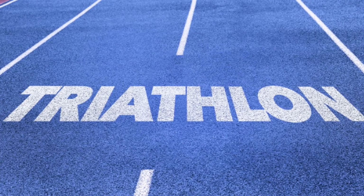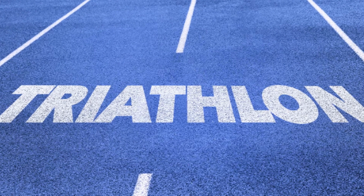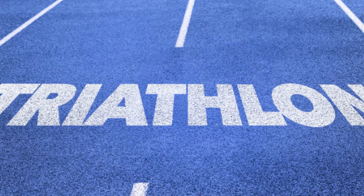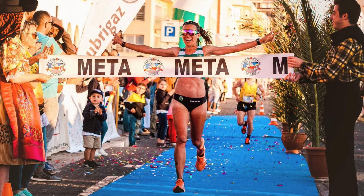Completing a triathlon can be a grueling physical feat, but the challenge of training, the camaraderie among participants, and the sense of accomplishment when you cross the finish line are just a few reasons why so many people are deciding to give triathlons a try.